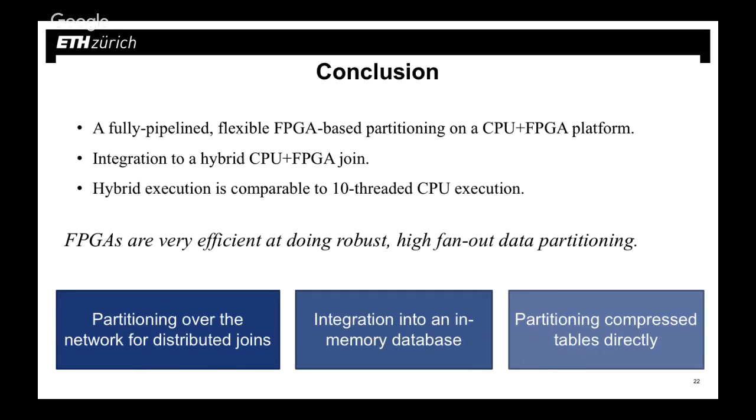And we also want to investigate partitioning compressed tuples directly. So imagine if you want to partition a table where the tuples are 5-bit or 3-bit, like these weird bit cases, and you want to partition the table directly, we can do this on the FPGA. However, on the CPU, you have to first decompress and then partition. So this is, again, an interesting case for this work. And that's it. Thank you.